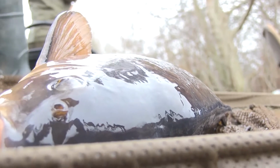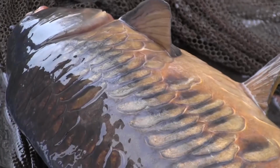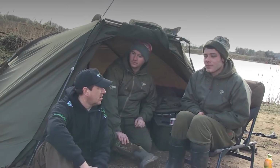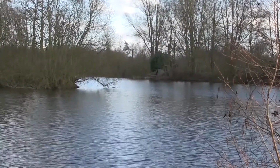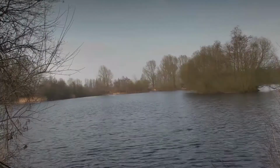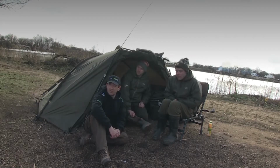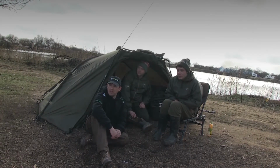It's had a bite, and that wind is biting, isn't it? It's cold, isn't it? Proper cold. And yeah, looking at the swim, we've got a lot of features though. Yeah, we've got an island there, we've got a few bars as well. It's deep, about 20 yards out we've got like 14 foot of water, so it's looking good. Got a few options. Yeah, it's a nice looking lake as well, isn't it?